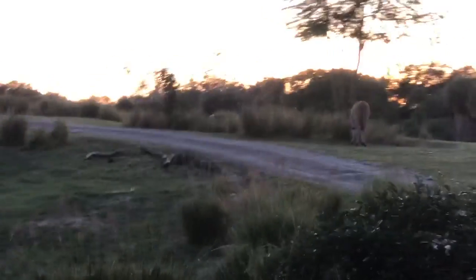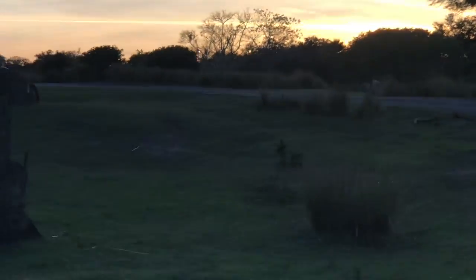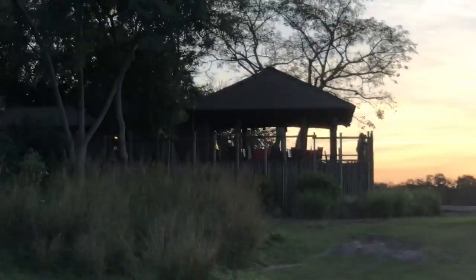Over to the right-hand side, those 2 tan antelopes at the top of the hill on the right out there, those are some elands, one of the largest antelope here in Africa. Fully grown males get around 6 feet tall just at the shoulder, weigh somewhere around 2,000 pounds, and still have no problem jumping just straight up in the air, 8 feet high. And both male and female elands have horns. Males have a spiral shape to them at the base of those horns.